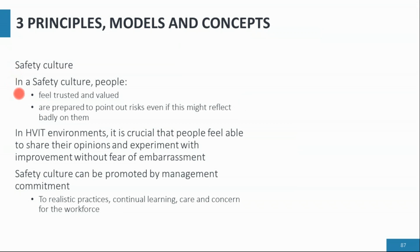In a safety culture, people feel trusted and valued. They're prepared to point out risks even if this might reflect badly on them. If you see, some of the points are repeated again in a different manner, and it's important because in the exam, you may have a situation and you have to point out, is this a safety culture or a lean culture or an agile culture or some other culture? So therefore, it's reinforcing the same message.